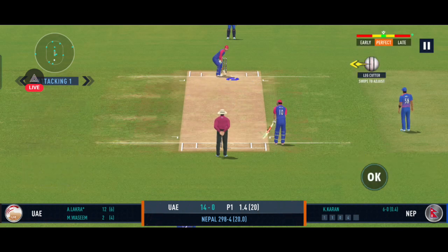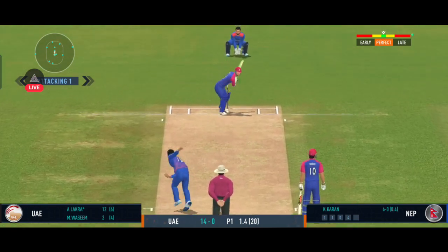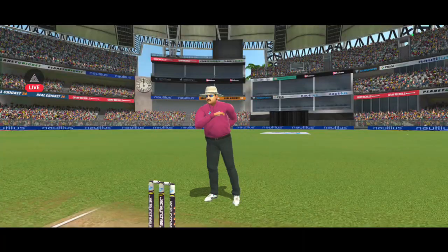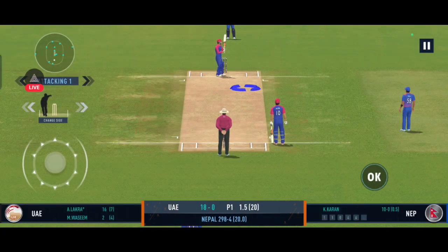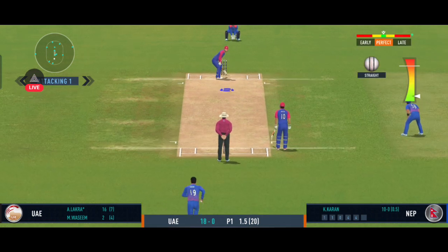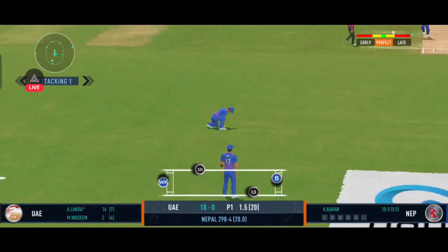Good aggressive intent shown by the batsman. Well, that is glorious, absolutely glorious, perfect timing. The crowd is enjoying every bit of this action. Very good running between the wickets.